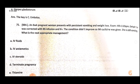An 8 weeks pregnant woman presents with persistent vomiting and weight loss. Heart rate 110 beats per minute. Dehydration was corrected with normal saline infusion and potassium. The condition didn't improve, so IM cyclizine was given. She is still vomiting. The next appropriate management here is IV steroids.